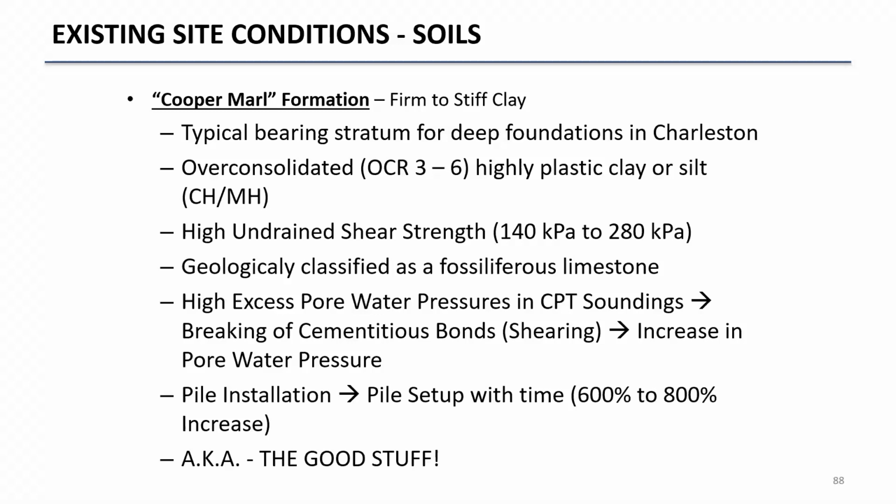The interesting thing about this is, anytime you do a CPT sounding in our area, you can definitely tell where it is, because you'll get a spike in the excess pore water pressures during the CPT soundings. What you're basically doing there is breaking the cementitious bonds or shearing the clay, and you get an increased pore water pressure as a result.